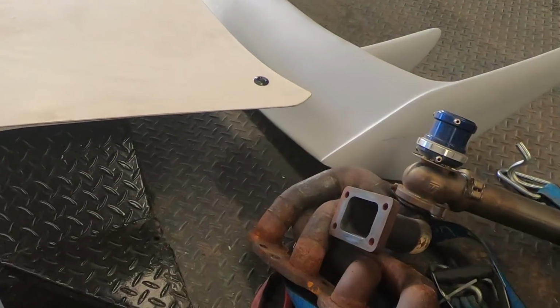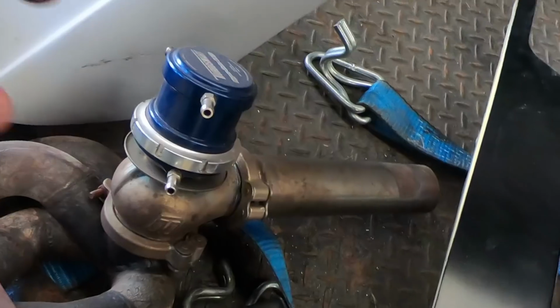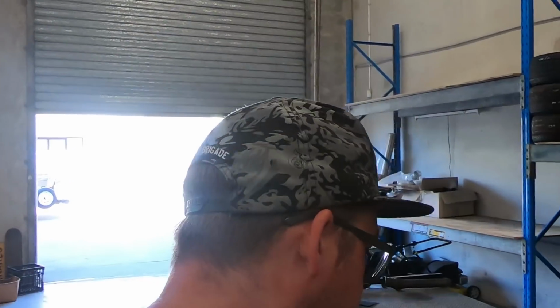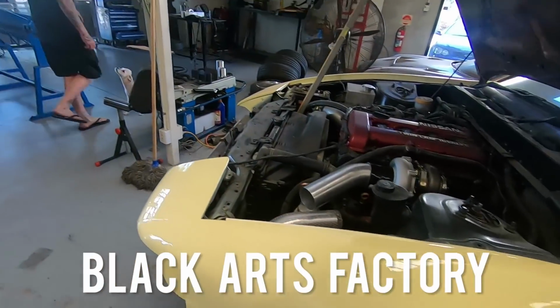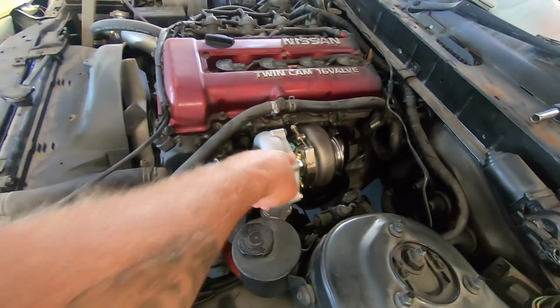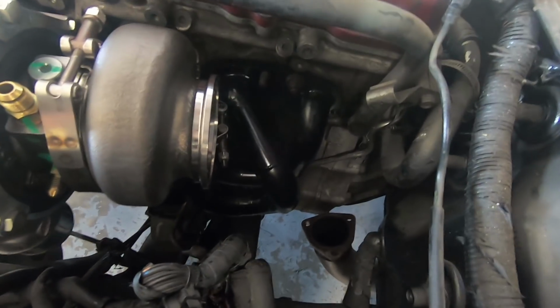So this is actually the old SpeedTech manifold off of my A86. So we're going to use this Turbo Smart Hypergate, and yeah, chuck that on there and that'll be more than enough to control the G25, I would expect. Down here at Black Arts, just checking up on Chop, making sure the G25 is mounted on the SpeedTech manifold there. Looks really neat, huh?